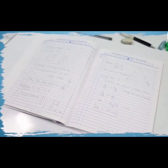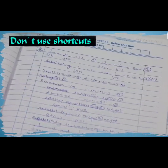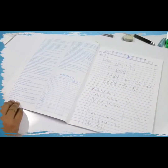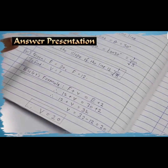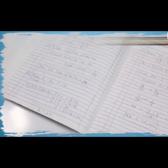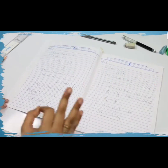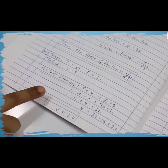Make sure that you're not using any shortcuts for equations, similarly, etc. Write the complete thing. If possible, try to present your answer in the form of given, to find, formulae and the final solution. Friends, if you see here, despite presenting the paper so neatly, the student has written the final answer on the last line.